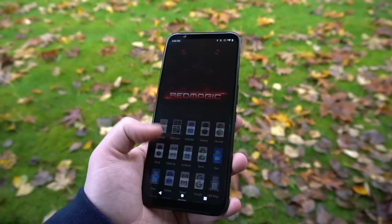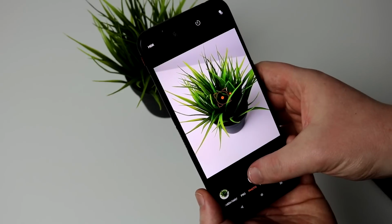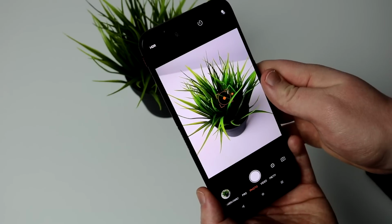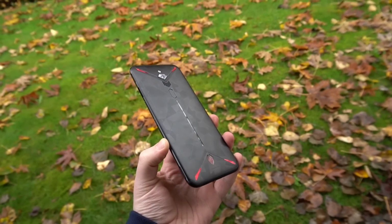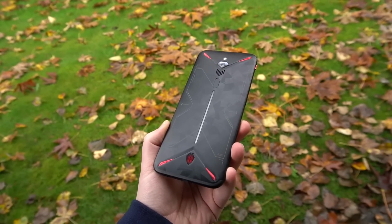Is this phone a OnePlus killer? Not necessarily, but it is better value than a OnePlus. And while personally I would pay a little more money and get the OnePlus just for that better level of quality, this phone doesn't come too far off, and if you're on a budget, it's kind of a no-brainer, kind of, if you're okay with this type of phone. It's got so much pure raw power, it really is impressive, especially because it starts at $479.